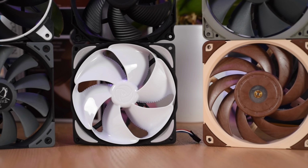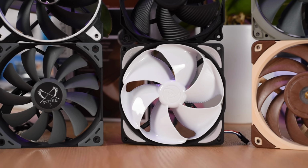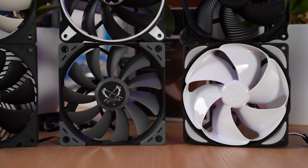Then we have the Blacknoise NB E-Loop 120. This was a special request by many of my viewers. It was a new fan to me, but it certainly has the looks of a sports car. We'll see how it works out in this test. It's a $30 1500 RPM fan.